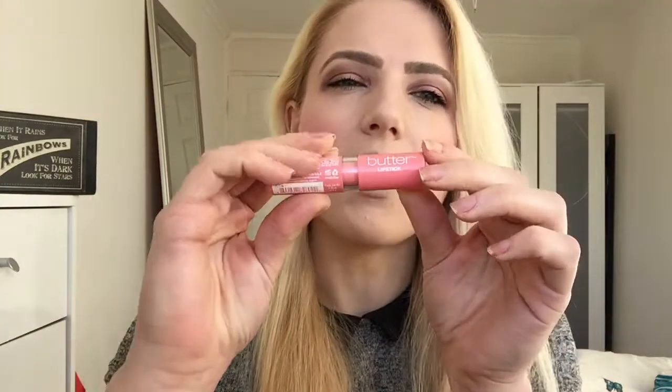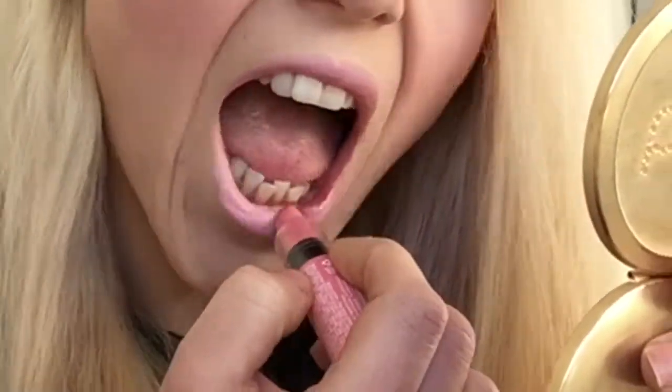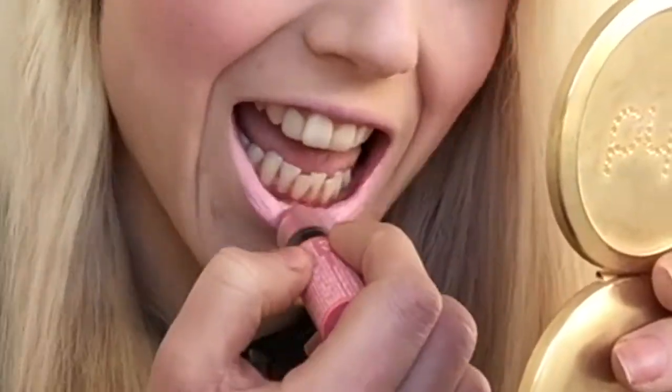So I'm going to start with this one here, and this is one of their butter lipsticks, in the shade Cotton Candy. Okay, so it's very like a lip balm to apply. It's a good colour, but it's not 100% opaque. You can still see my lips through that, but then it is quite a light colour. I have worn this out and about, and I think the colour does stay really well considering it's quite a light colour.